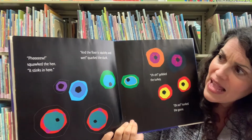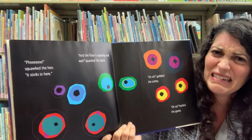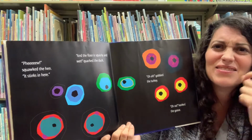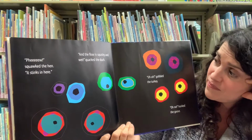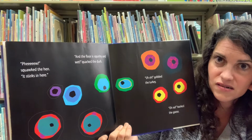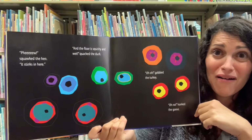"Phew!" squawked the hen. "It stinks in here." "And the floor is squishy and wet," quacked the duck. "Uh-oh," gobbled the turkey. "Oh no," honked the goose.